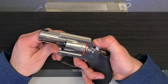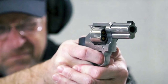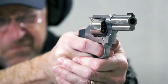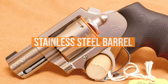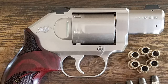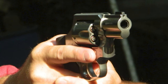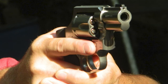It's a DAO, or double action only, which is just fine for a CC gun. Having a DAO adds a layer of safety to your carry, and yeah, you can learn to operate a DAO. Thanks to its stainless steel barrel and frame with a brushed finish, this gun is well suited for daily use. It ships with the Hogue overmolded grips and has a brass bead front sight. It's chambered in 357 Magnum, so you can load it with that or 38 Special. Using 38 Special is fine, but don't short yourself on the value of 357 Magnum.